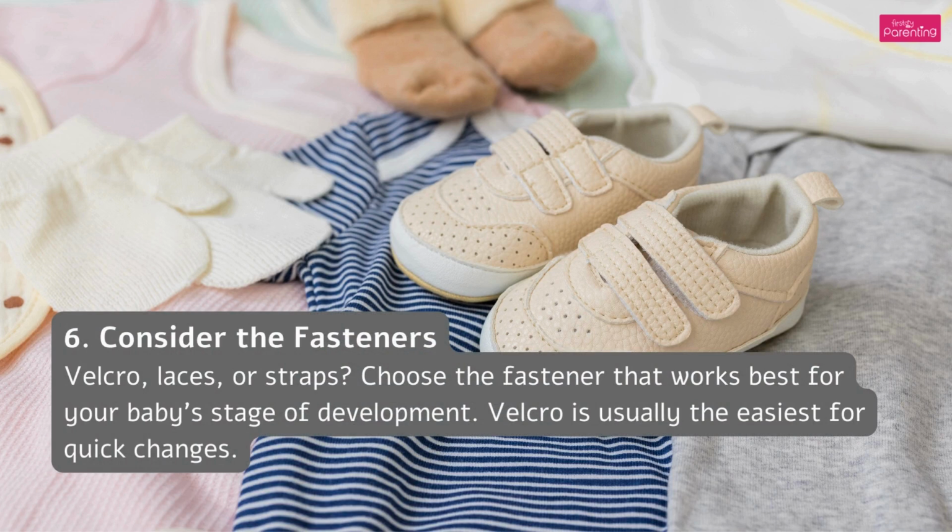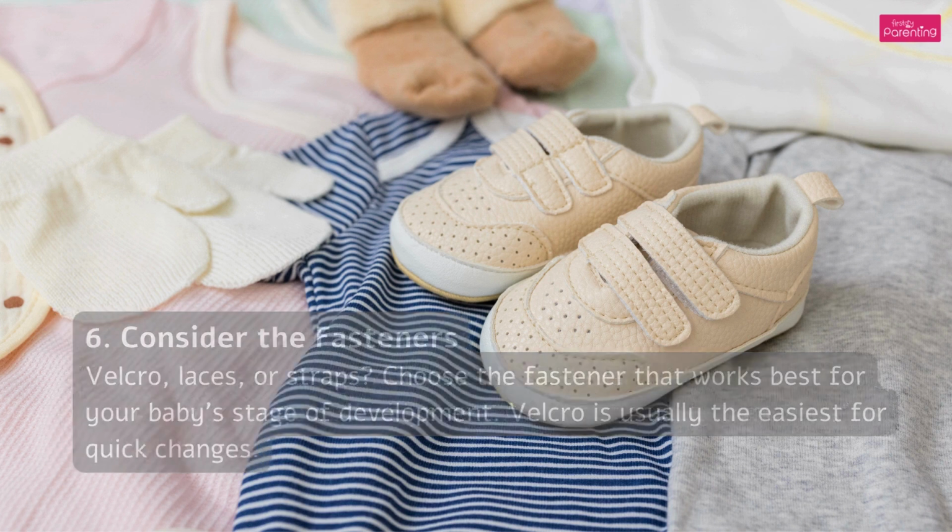6. Consider the fasteners: Velcro, laces, or straps. Choose the fastener that works best for your baby's stage of development. Velcro is usually the easiest for quick changes.